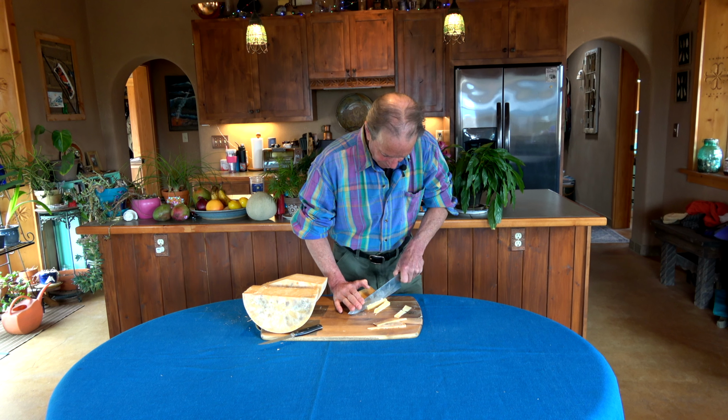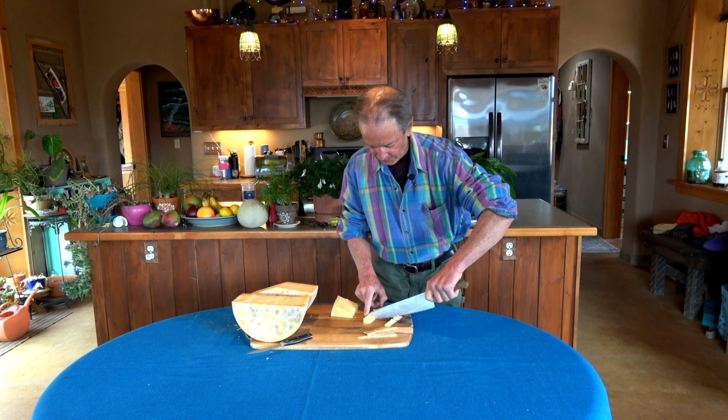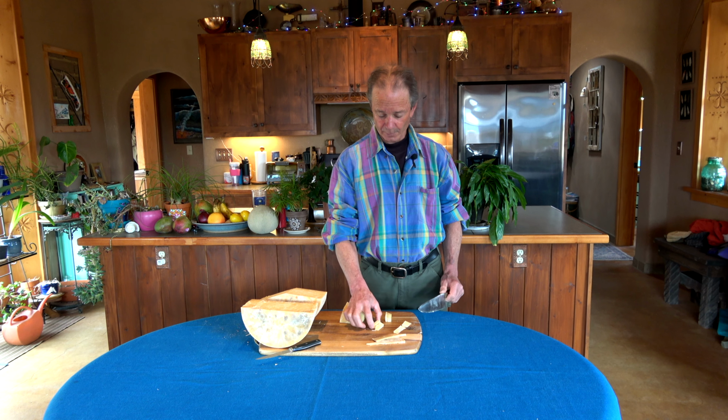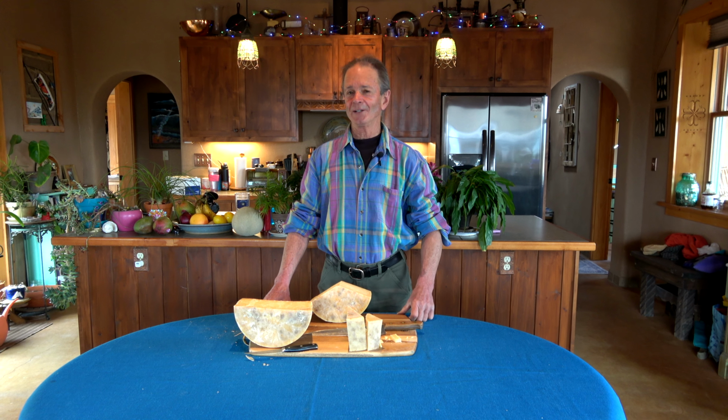As you can see, I'm cutting across the wheel that way, and then we're going to make pieces like that. So that way you have a little bit of what was under the rind with the center, and then we're going to pop these in our mouth. All right, guys, come on over and try my 2-year-old bandaged cheddar. Come on. Love it.